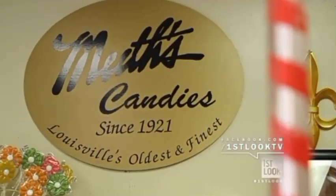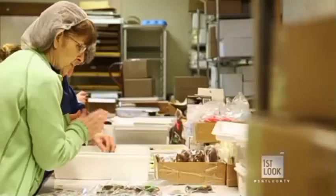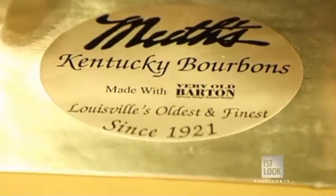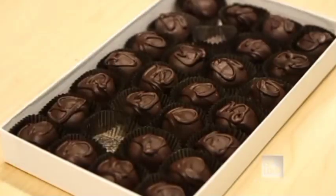Established in 1921, Mute's Candy Store has 5 generations of experience behind their homemade sweets. And these bourbon balls are a Kentucky Derby tradition. Yes, a lot of people cannot have their Derby party without bourbon balls. Can you explain what's in them? It's kind of like a dough consistency. It has crushed up pecans and bourbon and sugar and all that good stuff.